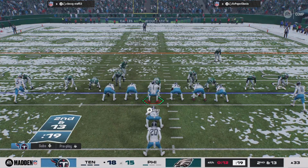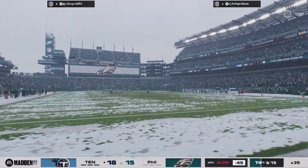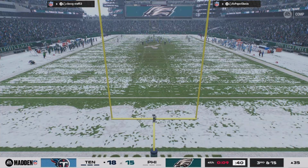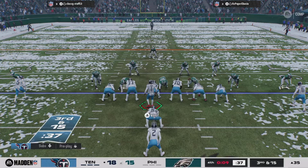Set. Ready. Up the middle, here comes Pollard. And he's going to be swallowed up again. Back-to-back runs, back-to-back losses. Now it's 3rd down.